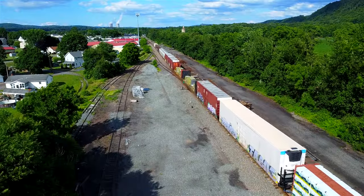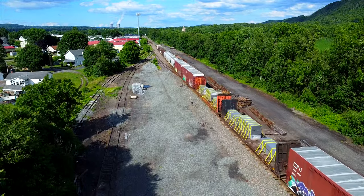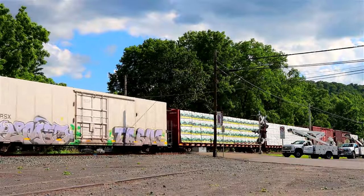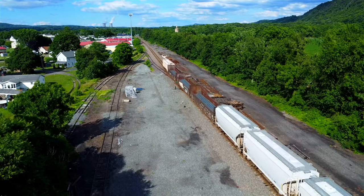Check out those two cooling towers way down yonder. They belong to the Susquehanna Steam Electric Generating Station in Berwick. I have a very unusual story to share with you about those towers and the train that I was photographing over 20 years ago. But that is another story for another video.